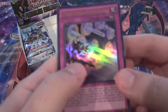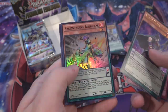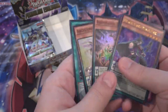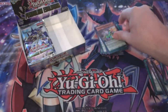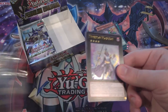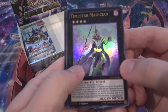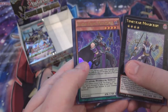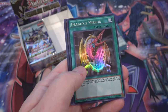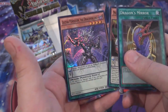Time Pendulum Graph. That's cool looking. I like that card. Also, a Black Fang Magician. Vismic Gear, Eccentric, everything on that too. And now we're to the other side of the box. Time Star Magician. Yeah, it looks like the cards from the Structure Deck are easy to get. I think I have close to a playset of all of them now. Black Fang Magician. So that's good. Dragon's Mirror, that was kind of a surprising one. Noble Dragon Magician, even Lector in this one.